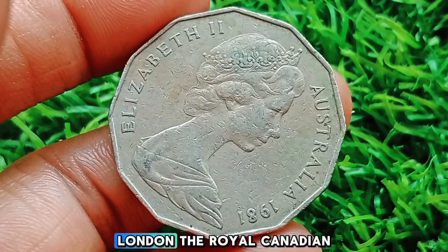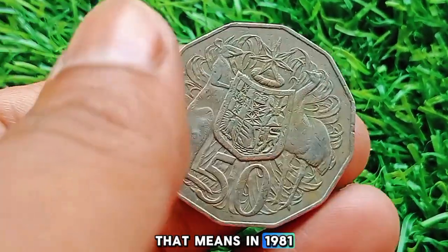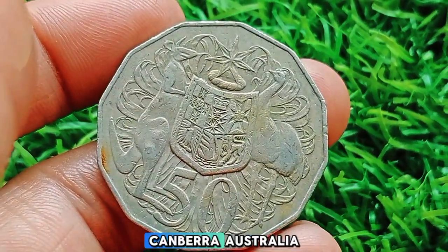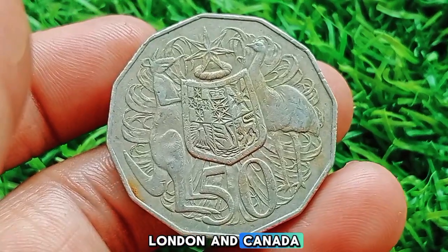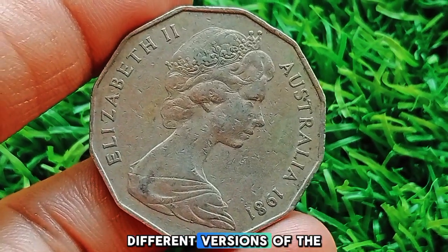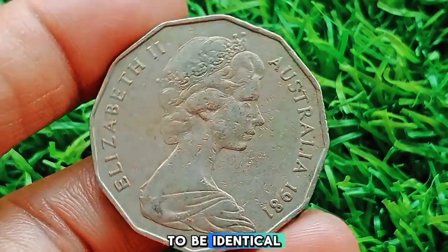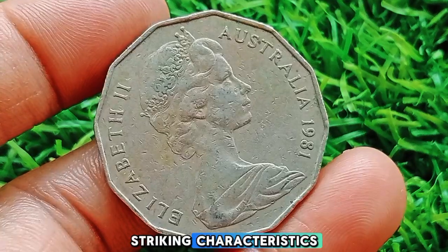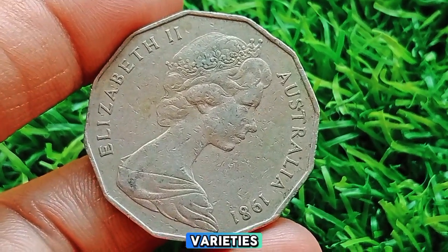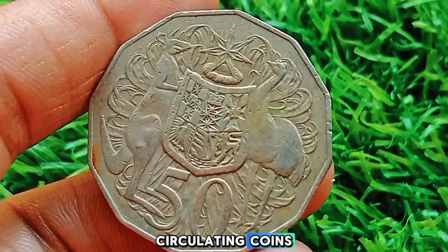The Royal Mint in London. The Royal Canadian Mint in Ottawa. That means in 1981, Australian 50-cent coins were struck across 3 different mints: Canberra, Australia, London, and Canada. Now here's the twist. Each mint produced slightly different versions of the 1981 50-cent coin. While they were meant to be identical, minor design differences and striking characteristics accidentally created rare and collectible varieties. And one of those varieties? It's now considered one of Australia's rarest and most valuable circulating coins.